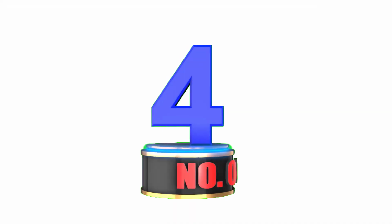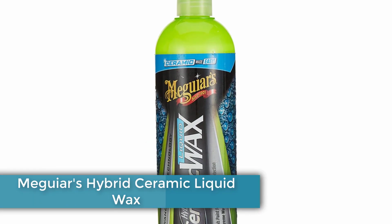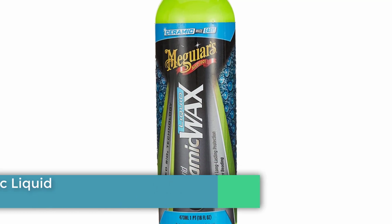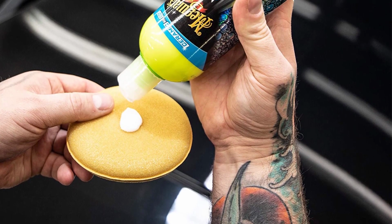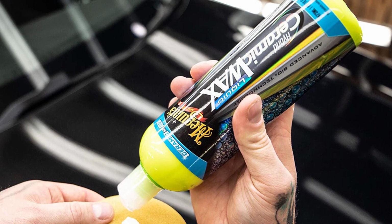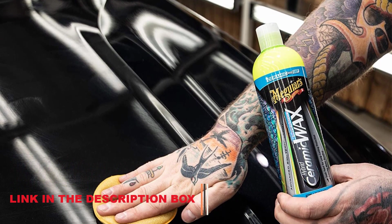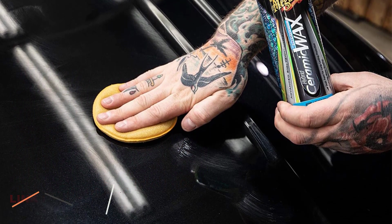Number 4. Meguiar's Hybrid Ceramic Liquid Wax. Meguiar's hybrid ceramic liquid wax is more like a conventional wax formula infused with silicon dioxides to bond the molecules and build that ceramic barrier, and there's something to be said for familiarity. It goes on like conventional liquid in a circular motion and dries to a haze that you buff off. It's really hard to mess this stuff up. What's left when you're finished is a deep, mellow shine and extreme water-beating action.